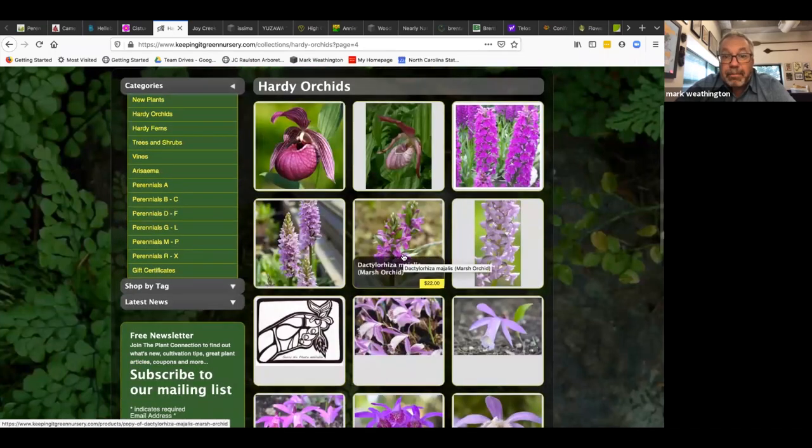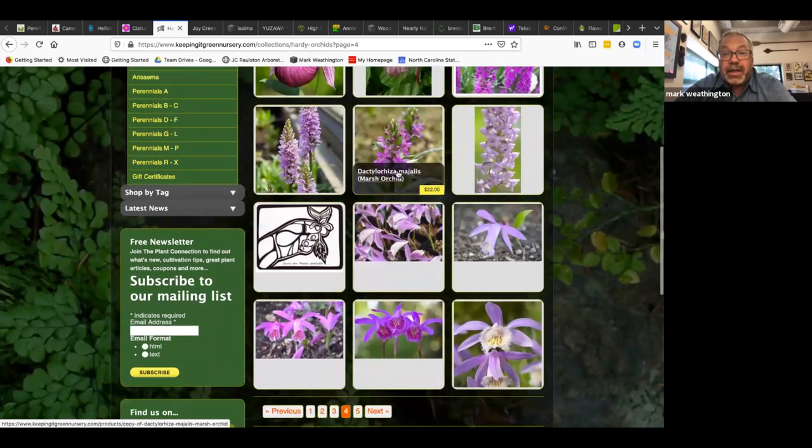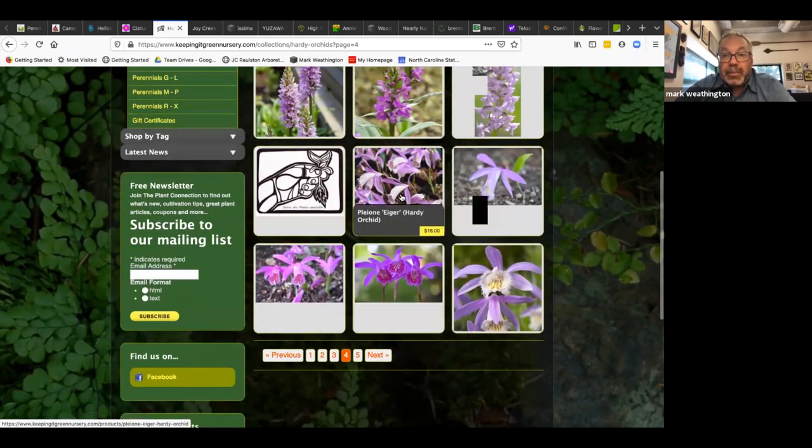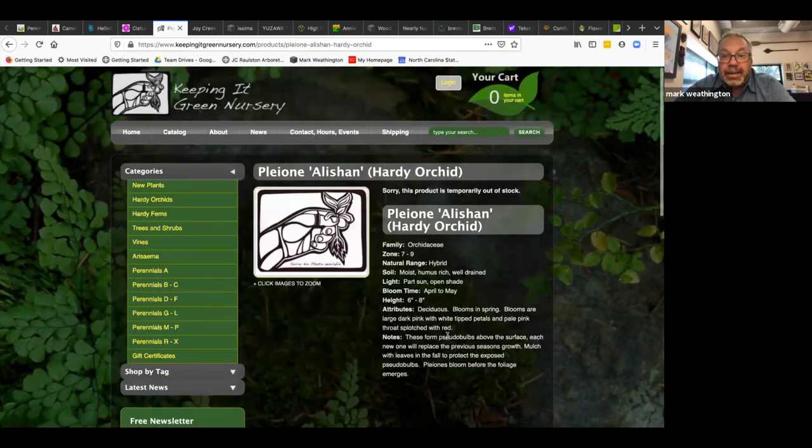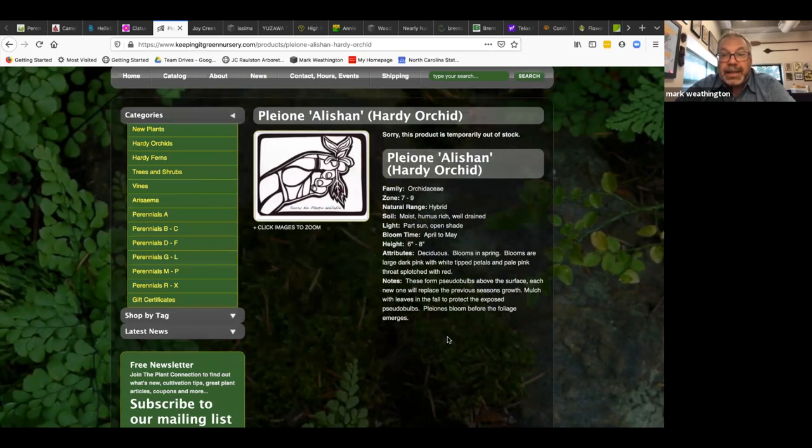Dactylorhizas, good for boggy areas. If you've got a little damp wetland area, the marsh orchids are great for that. The Pleiones, I am going to be getting a bunch of these Pleiones. They are marginally hardy, but if you get them in the right spot, they'll do really well. And they're so showy when they do very well. And I'm okay with some things dying.